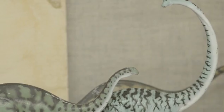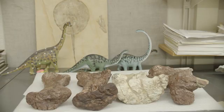And paleontologists study the history of life, both past and present. And one of the things that I've focused on over the years has been the reptiles of the dinosaur era.